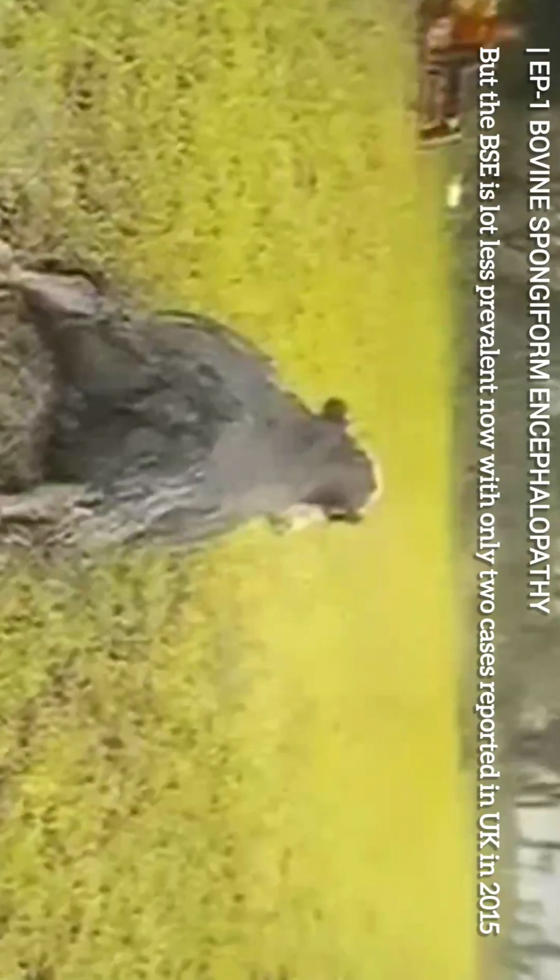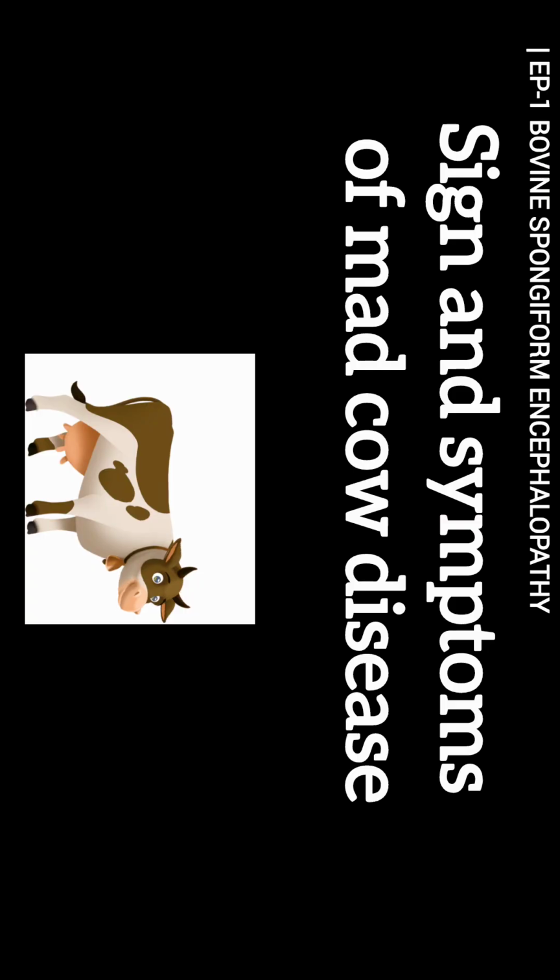By the end of 2015, the UK had recorded more than 184,500 cases. But BSE is a lot less prevalent now, with only 2 cases reported in the UK in 2015. What are the signs of BSE in cows? A common sign of BSE in cows is incoordination.